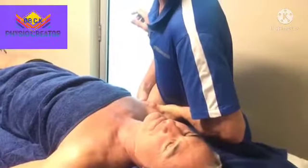So what we'll do is have a look at his range. I'll show his movement problem range and why we don't want to do things overhead just yet, especially in this week, because of what will happen to his joint and his rotator cuff if he does that.